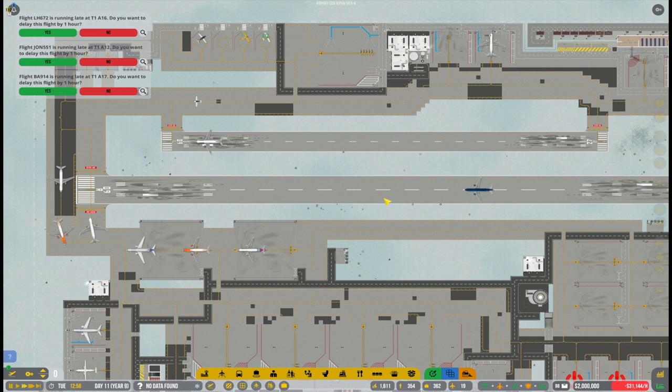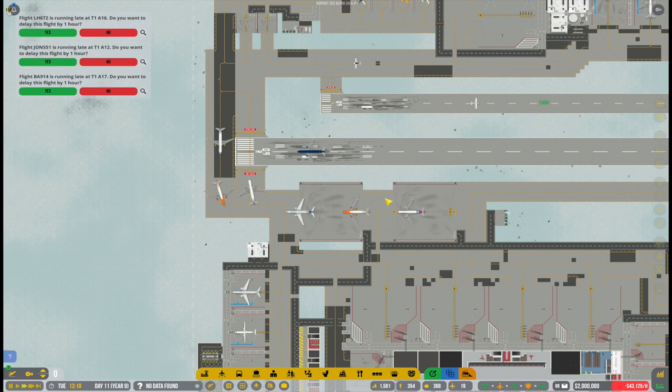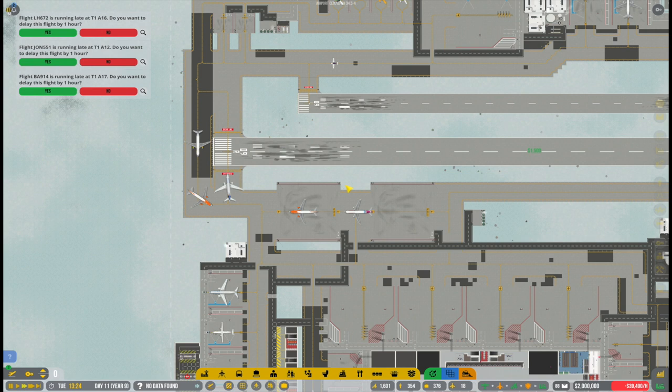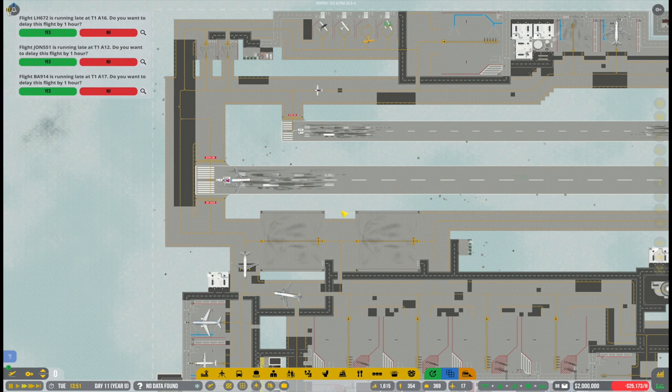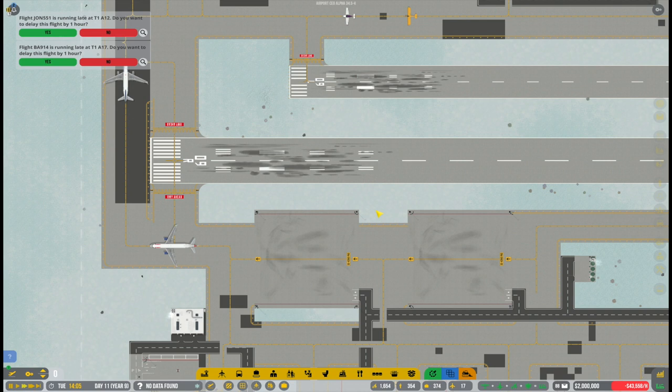Although, what the heck is the Azerbaijan doing? Why did it enter the runway at the wrong end? Alright, interesting. I didn't know they would do that. Why would it do that? So it just skipped the entire queue, but then made everyone wait for it because it had to taxi all the way on the runway. Oh my god. Okay, I hope they won't do that too many times, but the rest seems to run fine.